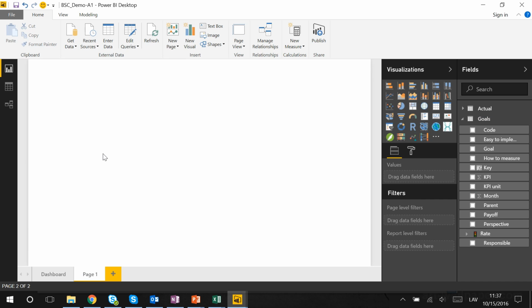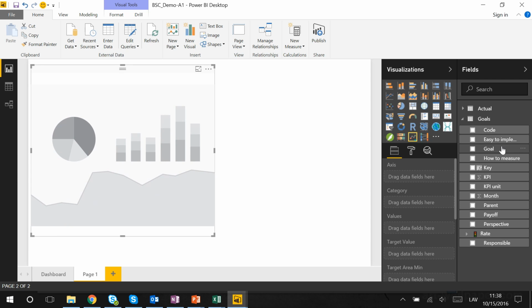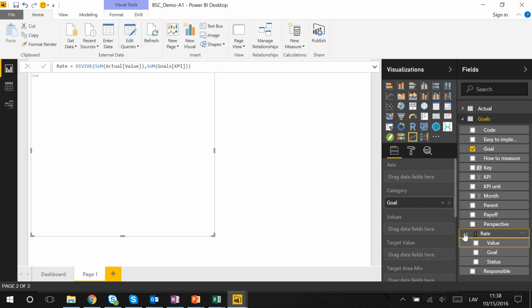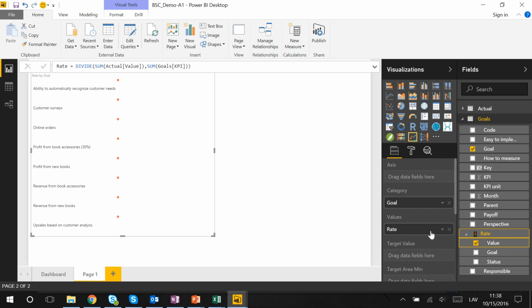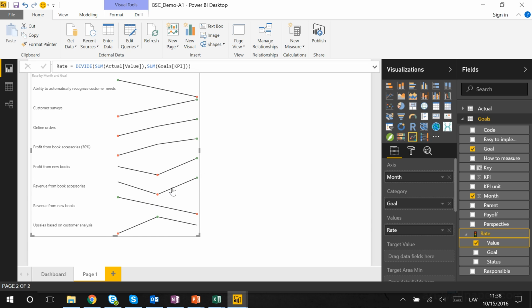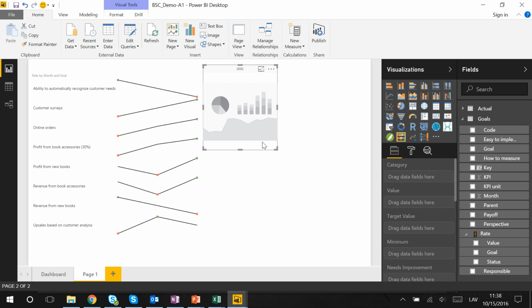Let's create another one, like an individual dashboard for goals, and we will use a Sparkline chart. It's also a custom visual. We will put here a goal as a category, and performance and performance rate as the values, and the months as the X axis, and see the sparklines for our 3 months period here. Yeah, it's very nice.